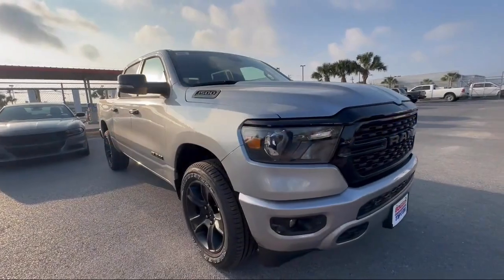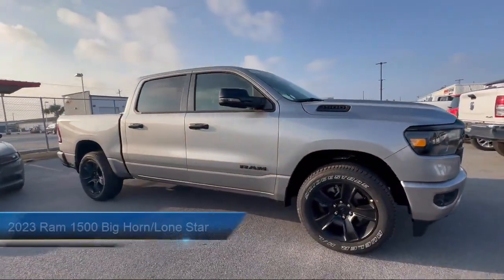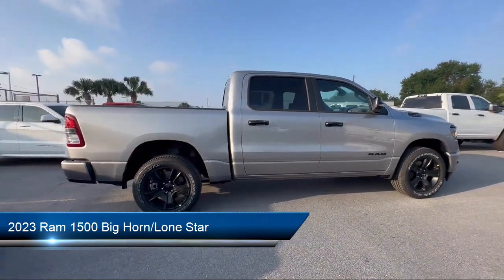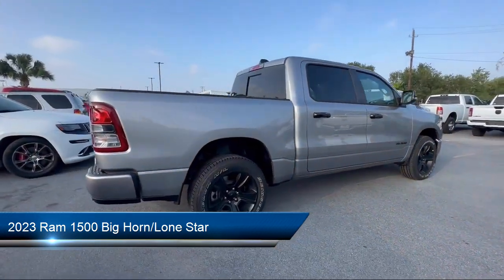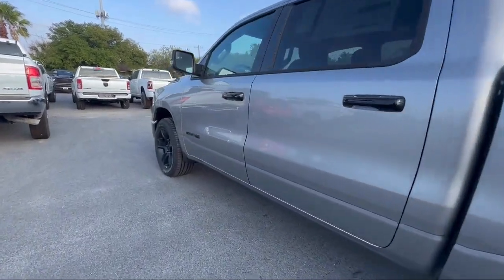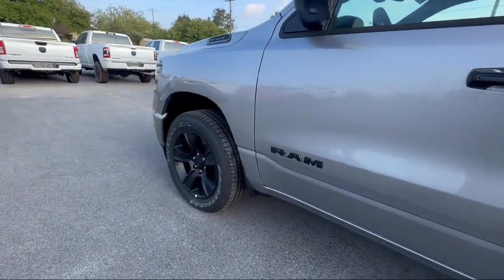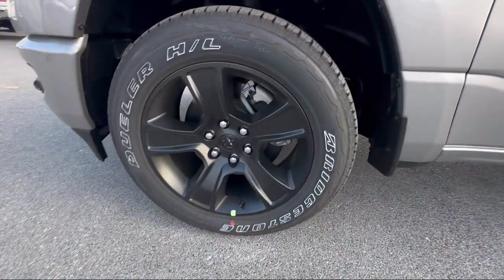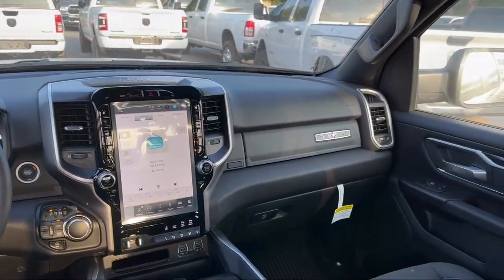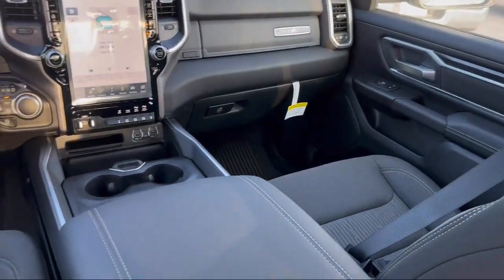And here's a look at another one of our great vehicles from our inventory. It comes equipped with leather steering wheel with auto tilt-away, park view rear backup camera, keyless entry, Sirius XM Guardian emergency communication system, chrome bumpers, outside temperature display, steering wheel controls, rear seat center armrest, electronic stability control, alloy wheels.